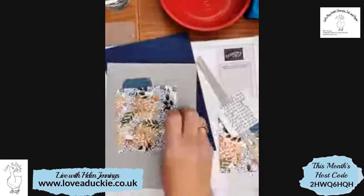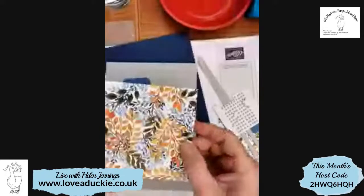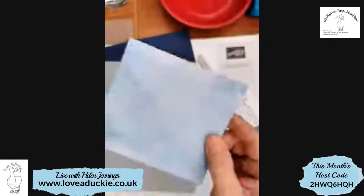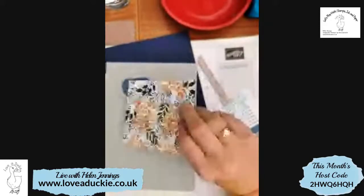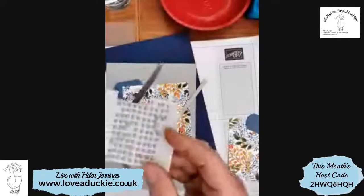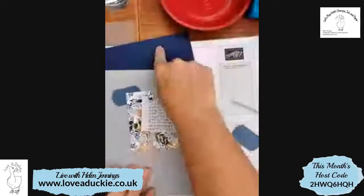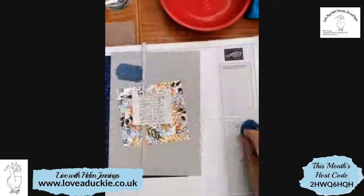You'd have had a 4x4 piece of this Beauty of the Earth paper. One side is these lovely leafy prints, and if you flick it over, you've got this gradiented blue, so it looks a bit like the sky. Then you'd have had 3 of the little silver metallic pearls, I've not taken 3 off, and 8 inches of Gray Granite ribbon. So that's what would have come in your kit, along with your little set of instructions.